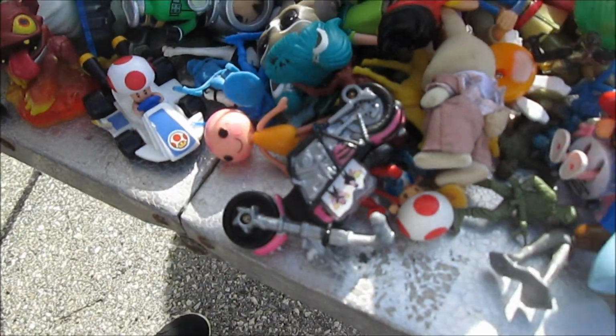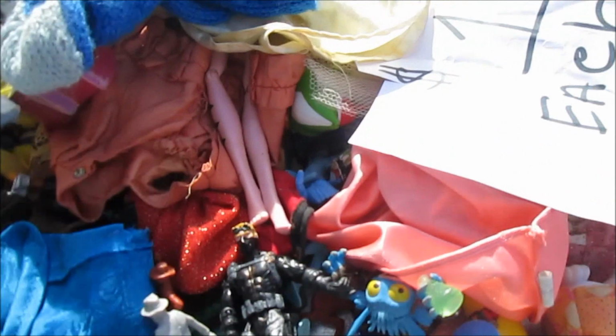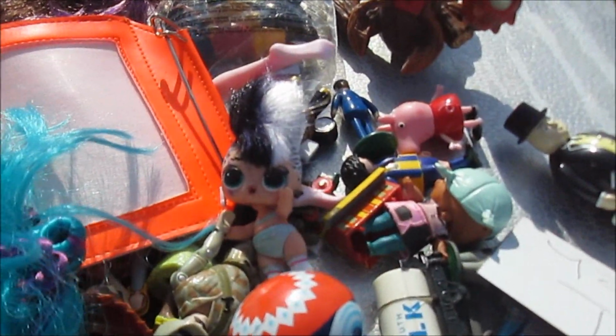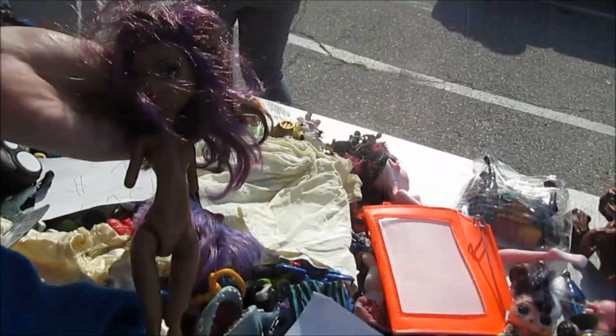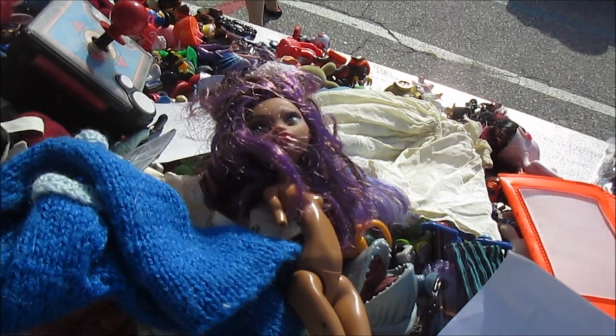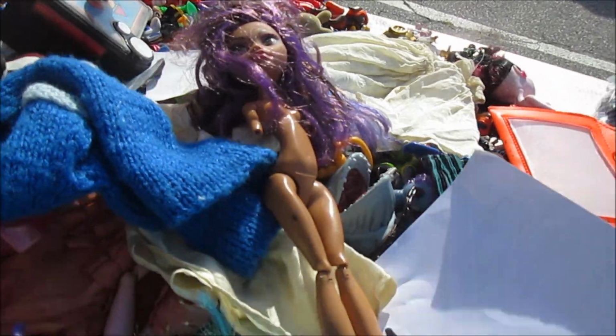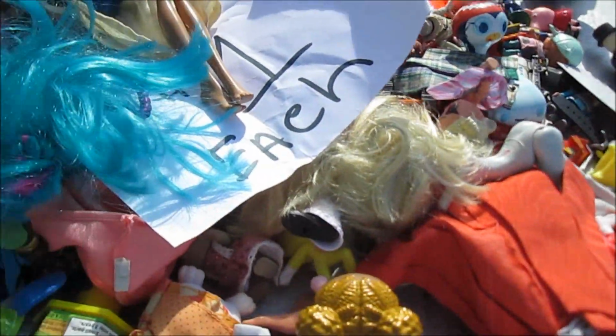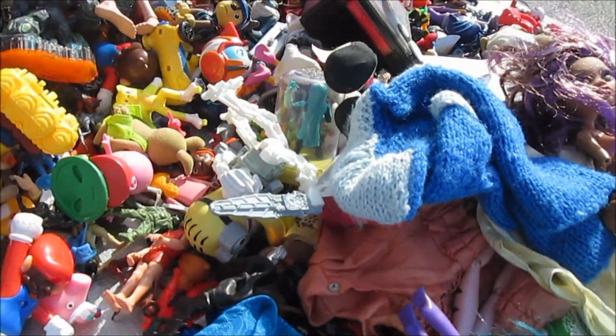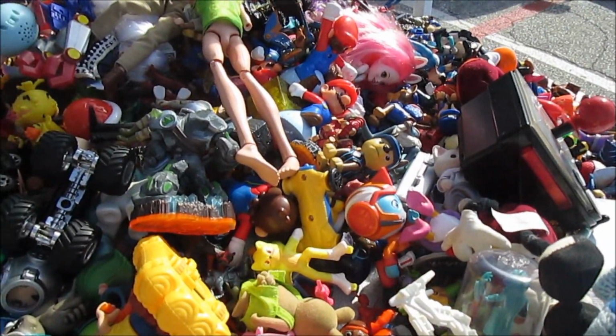She's missing her clothes. Some LOL. Got a bunch of Monster High. They don't have their arms. But they're all missing body parts. Some LOLs here, but most of them don't have their accessories or any other stuff.